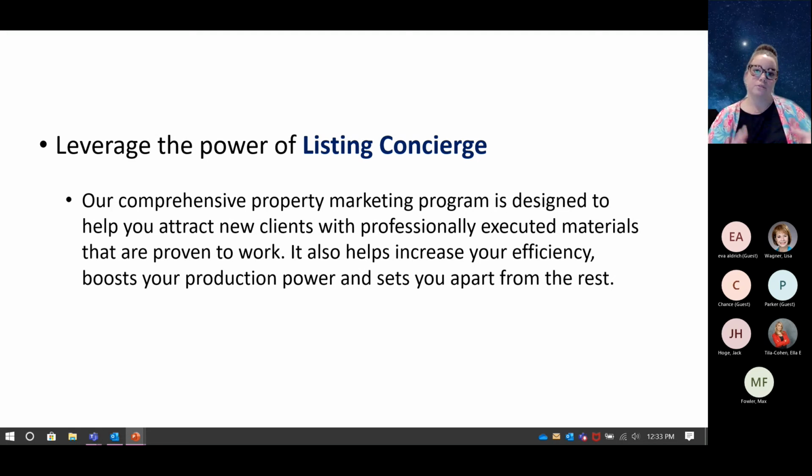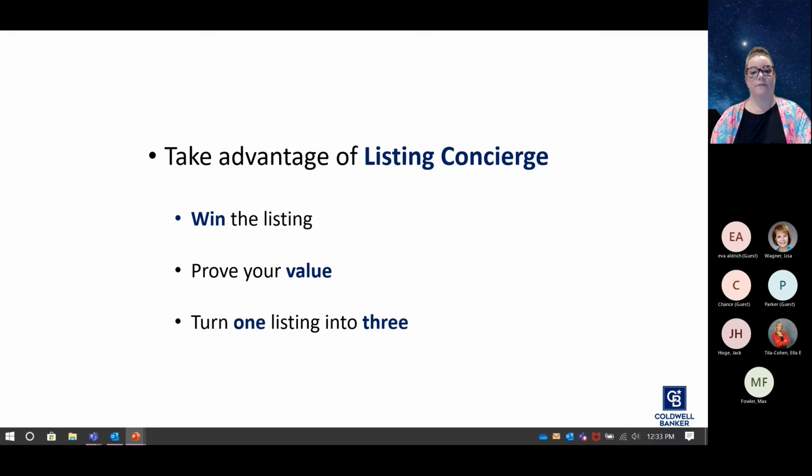You can also use those materials that you get through Listing Concierge in your future listing appointments, and you will win the listing every time. That is one thing that we find. Agents that use Listing Concierge win the listing every single time. There's not one person that can compete with us in our marketing, because it's just that great. It's multifaceted. It gets that property sold faster. It gets you exposure, and it helps you get another listing. So take advantage of the Listing Concierge.